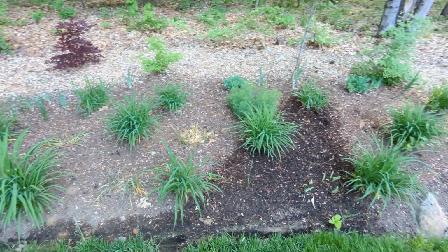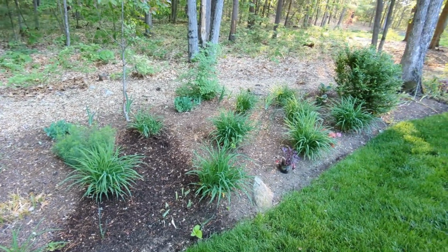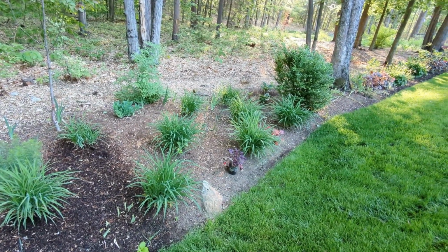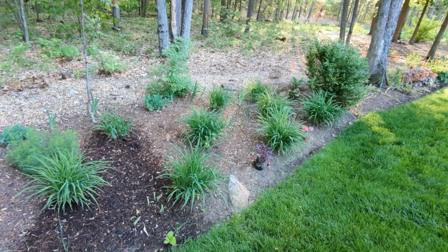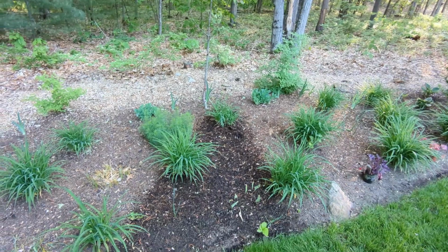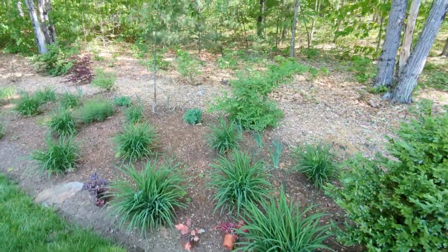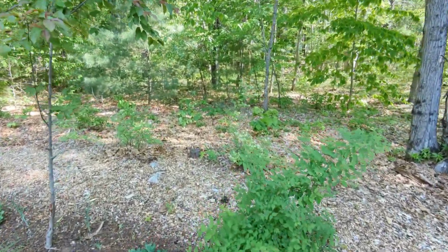Or they could even stay in this bed, but if they stay, I want them towards the front of the bed. And I have some heuchera that I want to get planted. I think between the heuchera and some spring bulbs towards the front of the bed, that would look nice. And then I want to have some perennials scattered throughout these daylilies. Over towards the back of this particular bed, let's go check it out.